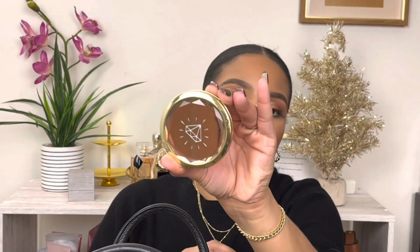And I have this little mirror. Really cute mirror.